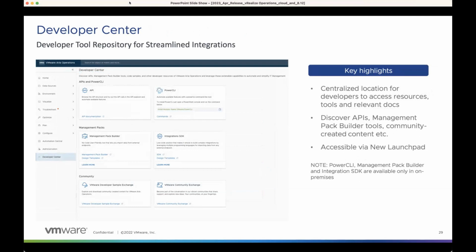Hi again, everyone. Continuing on the ease of use theme. In the previous versions of Aria Operations, users had to navigate various menus and interfaces to access the tools for integration and automation. However, with the latest release, we are introducing a dedicated place called Developer Center, which provides a centralized location for accessing all the available tools. This feature not only simplifies the process of finding and using these tools, but also promotes greater visibility and accessibility of Aria Operations integration and automation capabilities.